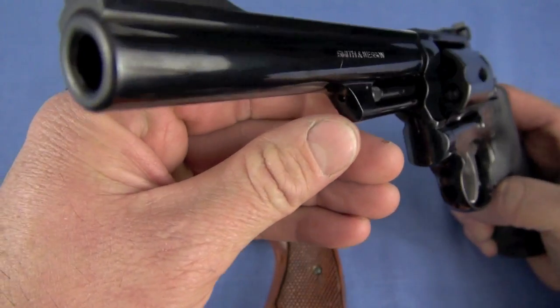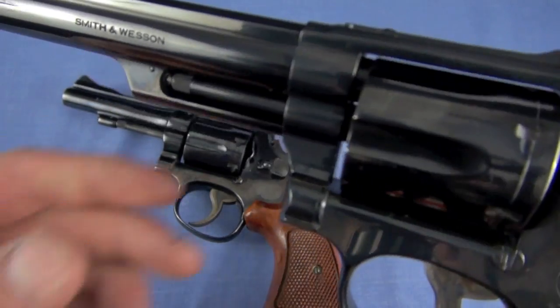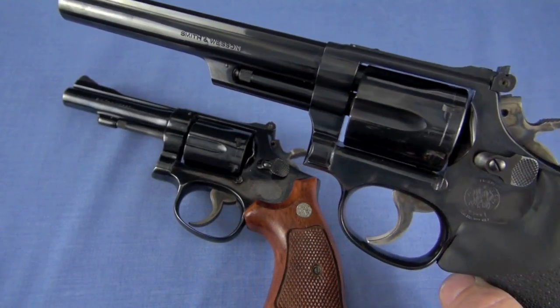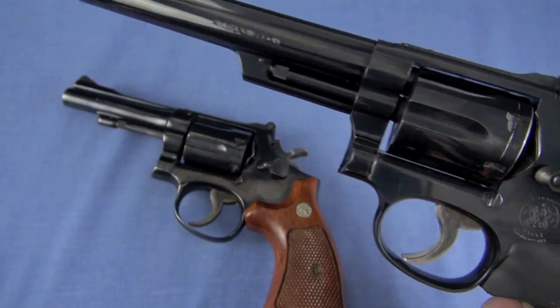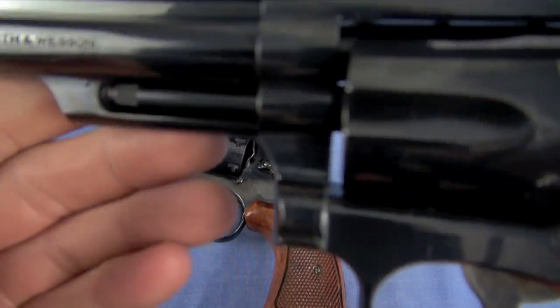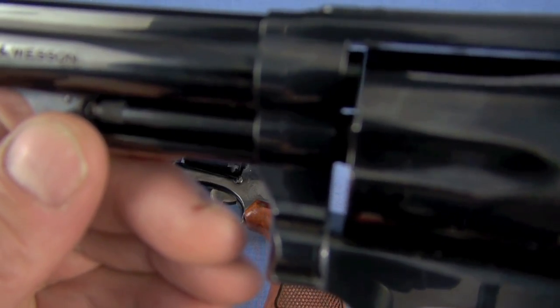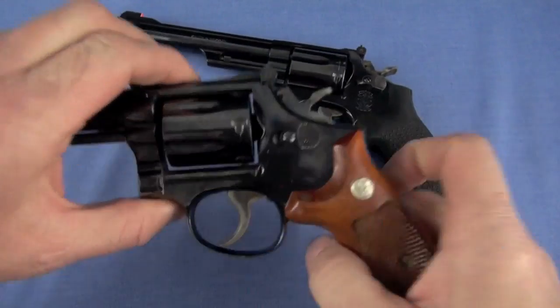Which one do you prefer? This one right here. Both for barrel length, the looks, I like the ejector shroud. Totally like that. Let's look at the gap right here, by the way. Can you see any air between there? Oh, there's a little bit right there. We're talking precision guns, man. And this is, look at this one.